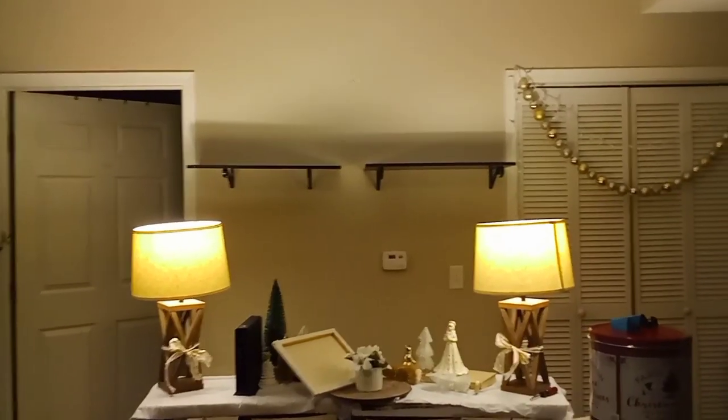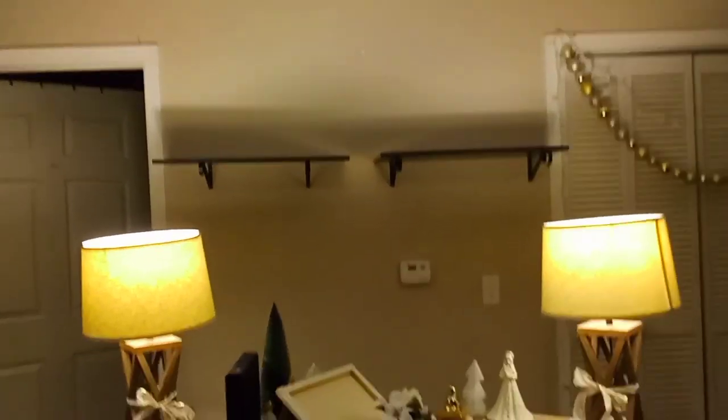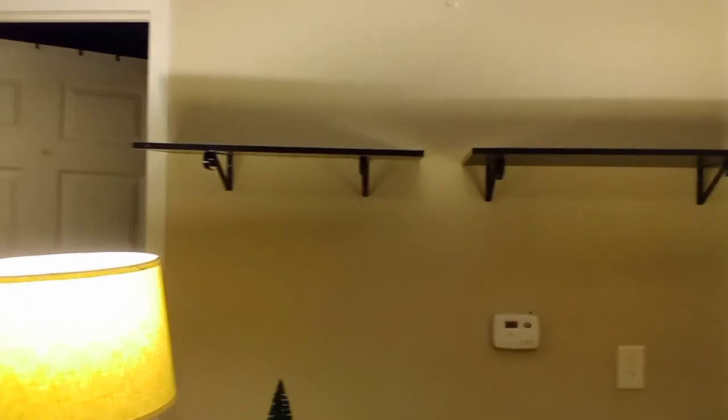Okay, so from back here, you really can't see that big of an imperfection. It's only when you get up close enough, but it's really not a big deal. I'll worry about this one on the left. I'll just fix that tomorrow.